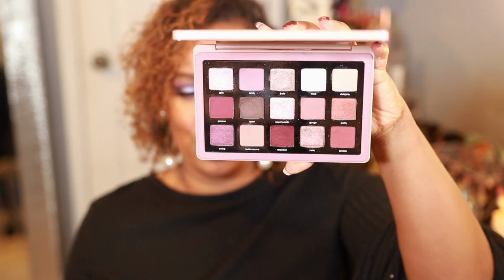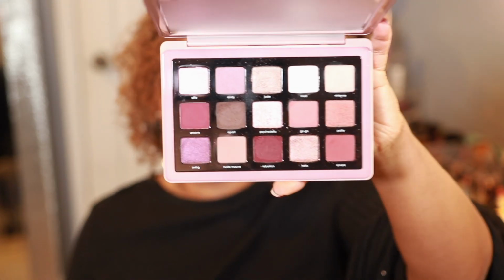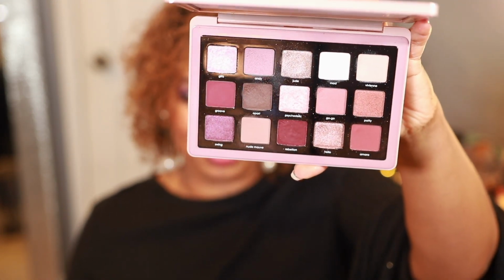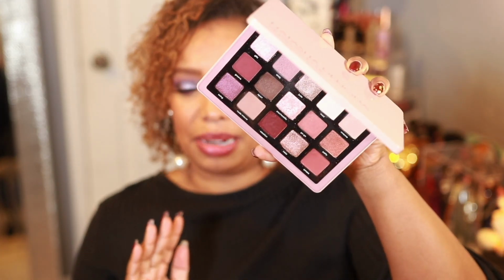This one I would repurchase though. This is Natasha Denona Retro. Love this palette. One of my favorites of the year. Beautiful, beautiful color story. Cool tone, a little warm tone at the same time. Even though we have some shade repeats, you see the dip in Apart. One of my favorite shades. Beautiful formula, the cream to matte. It is such a stunning palette. I would definitely repurchase this again.